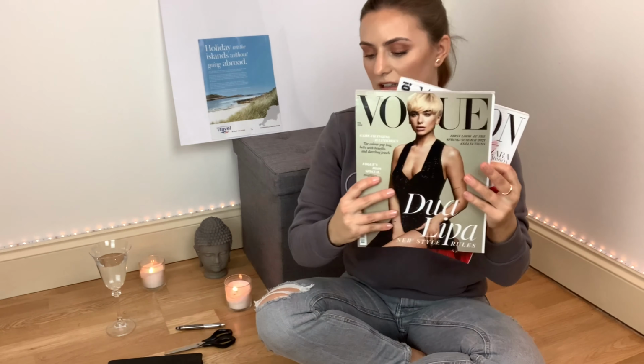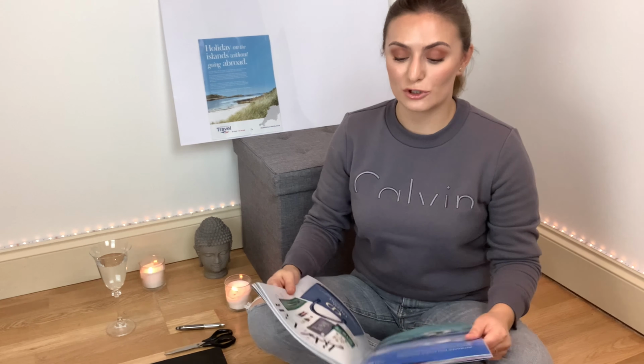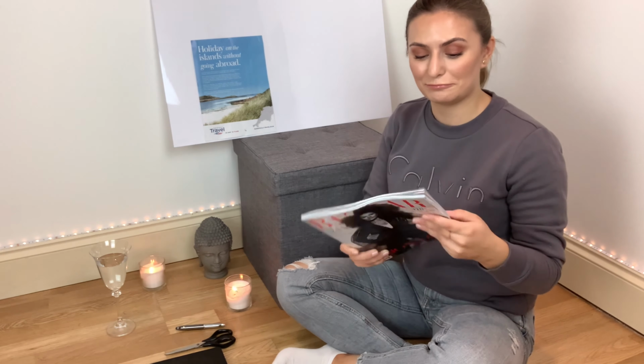So, let me show you what I bought. So I have bought, so I think these 5 magazines will help me to create the vision board that I want. Okay, so let's get started. I'm gonna start looking for the things that I want and I'm gonna put them here on this board. This is the first thing that I want now. Of course, it's about a holiday, but I'm gonna show you everything that I want, and hopefully I will be able to find everything inside this magazine.